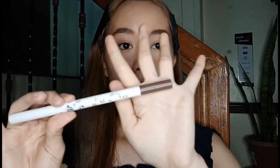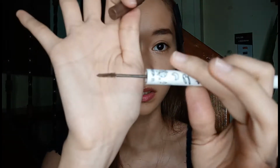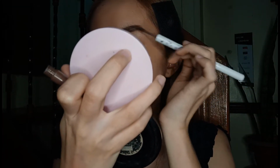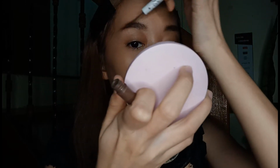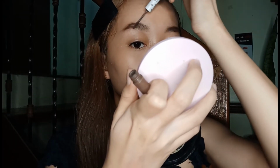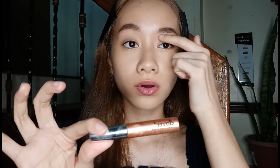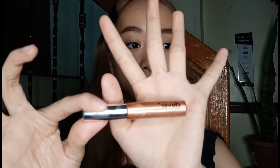Gagamit lang din ako ng eyebrow mascara using this Blythe Perfect Brow Define. At ito siya dito sa. And maglalagay lang ako ng gloss sa eyelid ko. Para mag-blush.